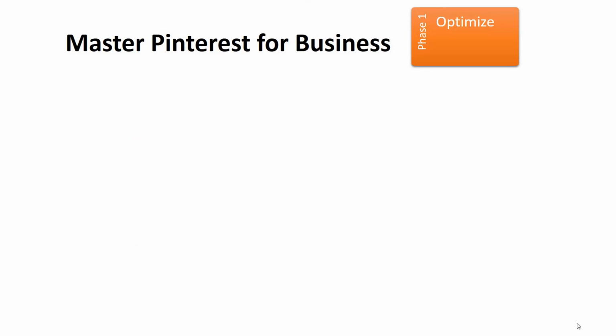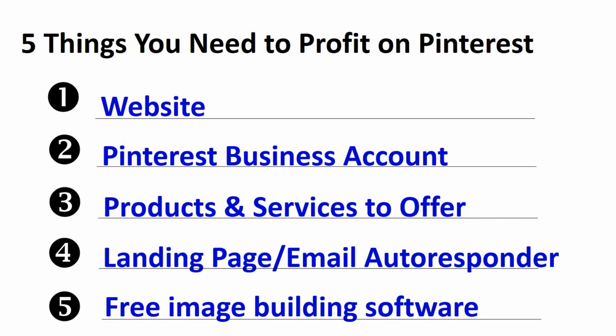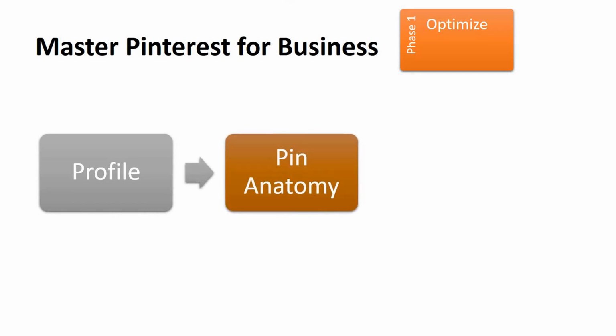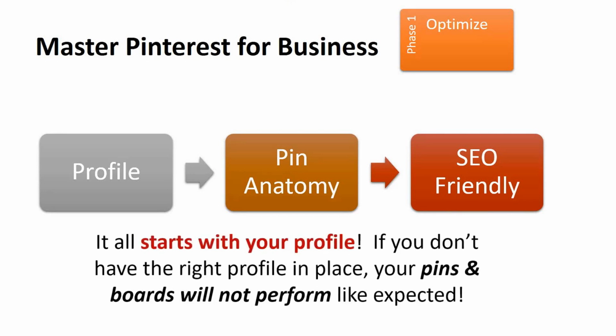So let's go back, and I want to share part of how you get yourself set up. On these 5 things, the second one is to build a Pinterest business account. Part of that is phase 1, which is you need to be able to build a business profile. After you do that, you need to make sure that your pins are set up correctly so that you are search optimized, you can be found, and it's easier for people to find you. So it all starts with your profile. If you do not have the right profile in place, your pins and your boards will not perform like expected.